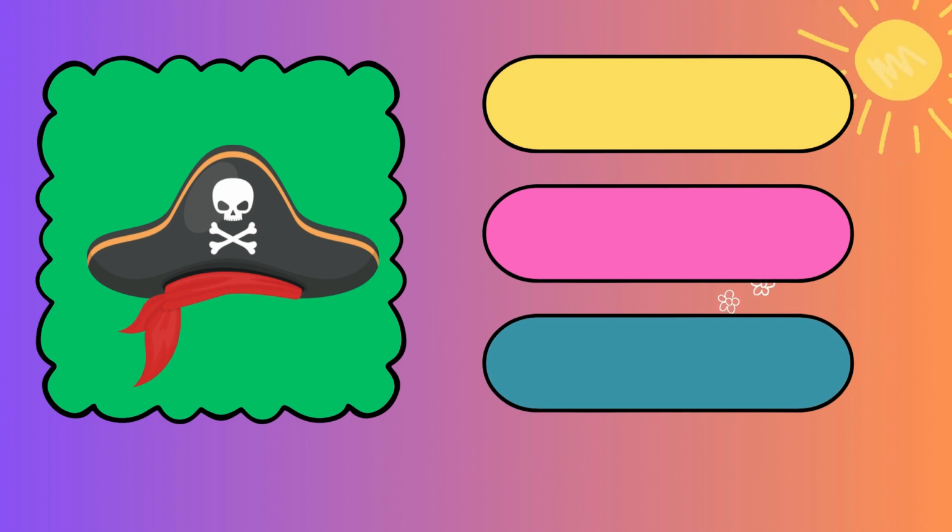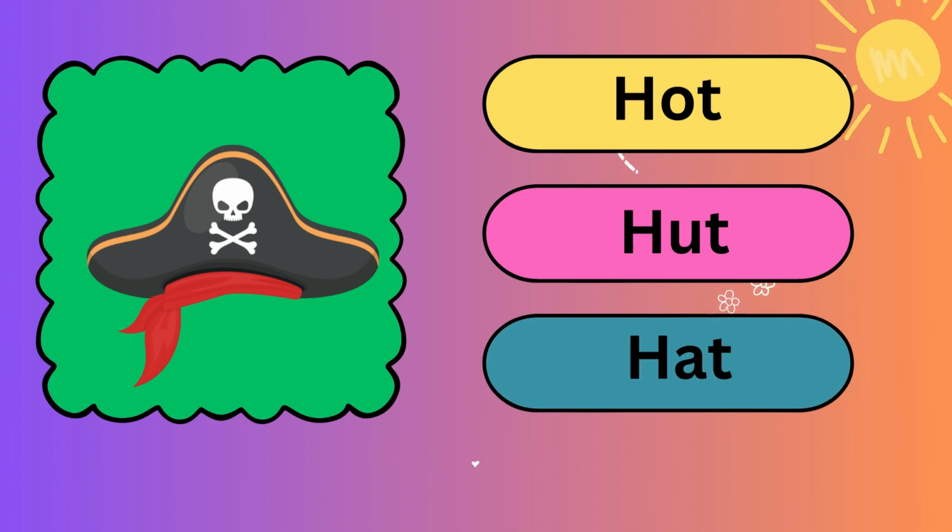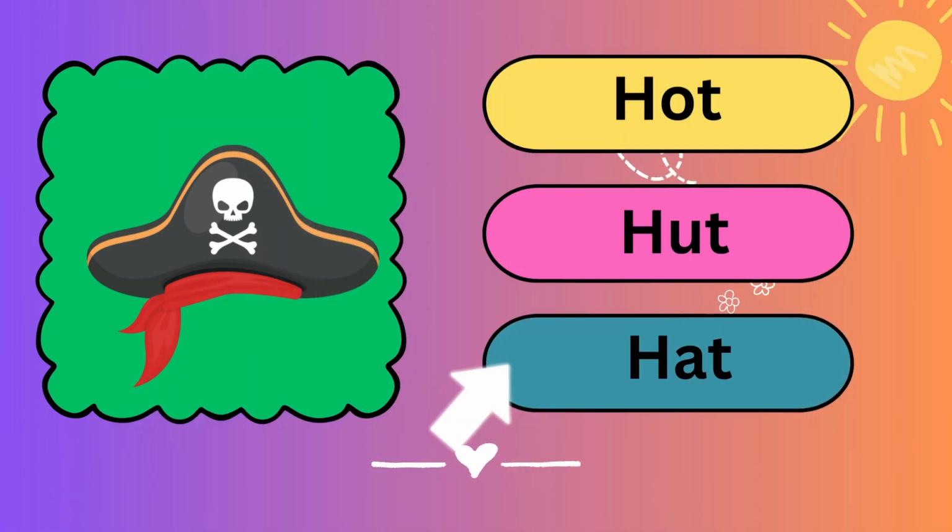Oh, this one. A hot, hat. What is this thing? Right! It's a hat! A pirate hat!